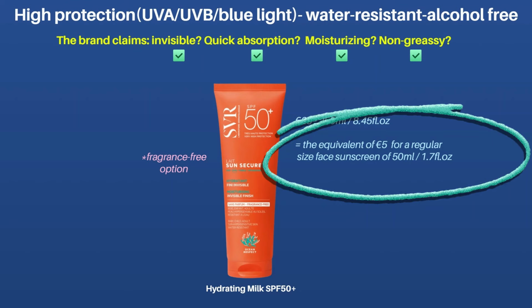So I'm gonna continue to test it again for a longer period of time, and I will tell you in the comment section if I see any difference, but I hope I won't, because as I told you, the price for the quantity, for the quality is unbeatable. It feels like a Korean sunscreen on my face, but for a cheaper price. So I hope that I will not break out from this. I have the fragrance-free version, but it still has some sunscreen smell that will disappear quite quickly.